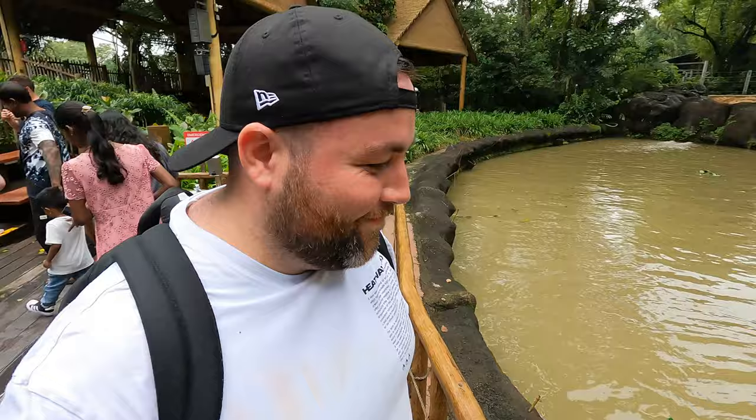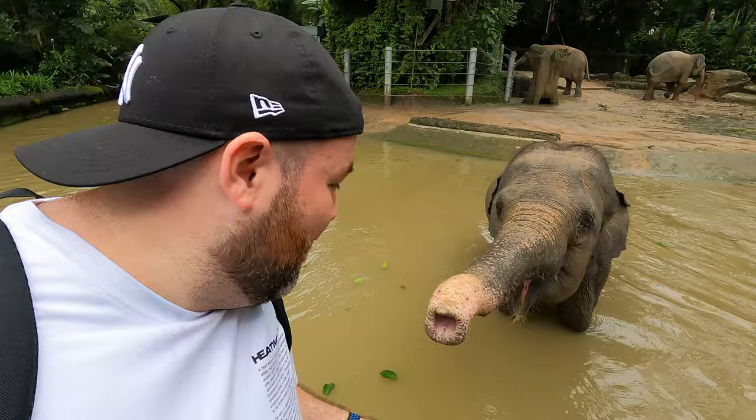And I've got some more carrot and a banana. Last one. Aww. Ready? One last little bit. Oh, you're so cute. It's like a little pincer on the nose. It's so adorable. Aww.